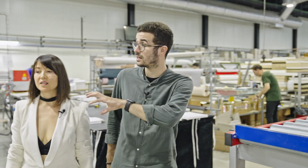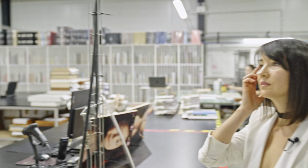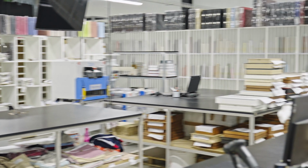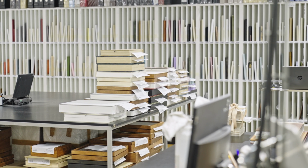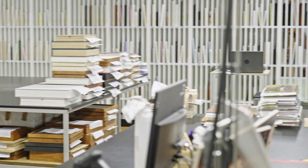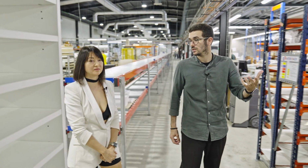So here is the second quality control, and we try to match the cover of the album with the block of the album, so we finish the album, and we also match it with the box too. You can see a lot of boxes right now. We are in the last 15 minutes of the day, so probably we will clean everything until the end of the day. And we have the last quality control.